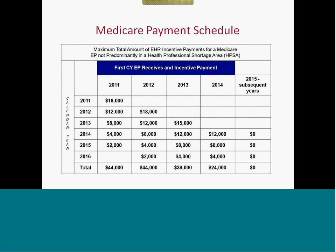Okay, here is the schedule for the fee-for-service Medicare payments. This program starts as early as 2011, next year, with a maximum of $44,000. Everything is good up until and including 2012, but starting in 2013, you're starting to see reductions in the maximum amount of incentive that will be paid out. And by the end of 2014, that's it. Subsequent years, 2015 and beyond, there are no incentives. So again, a big advantage for the Medicaid population.